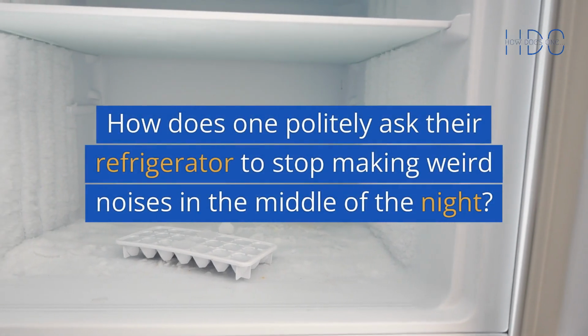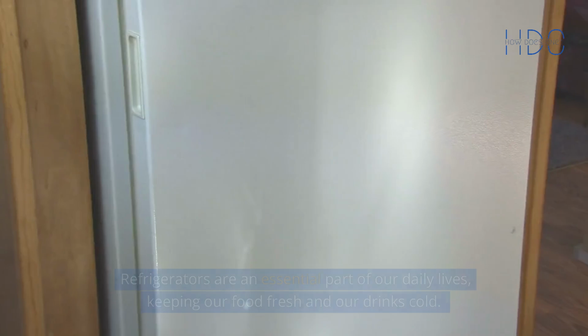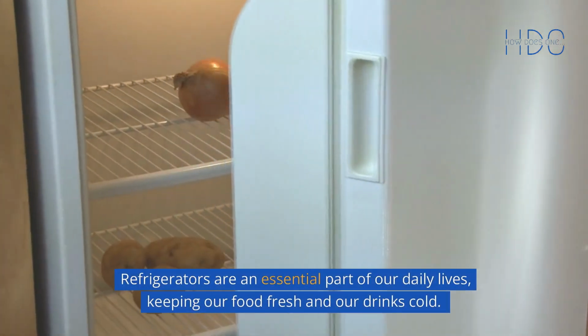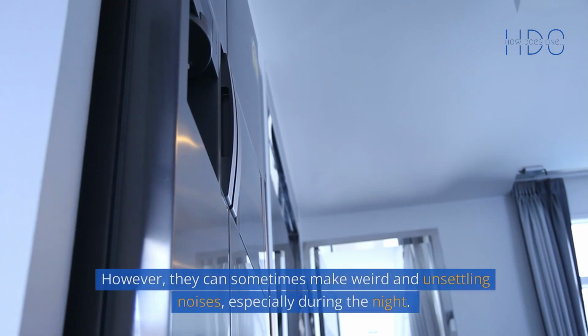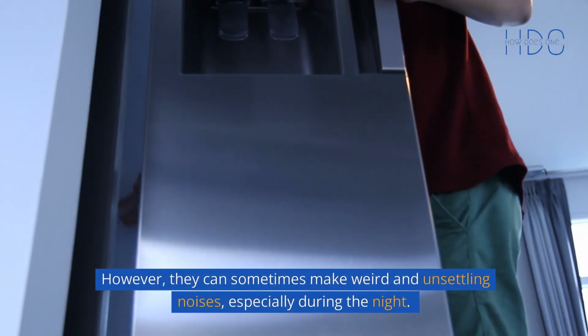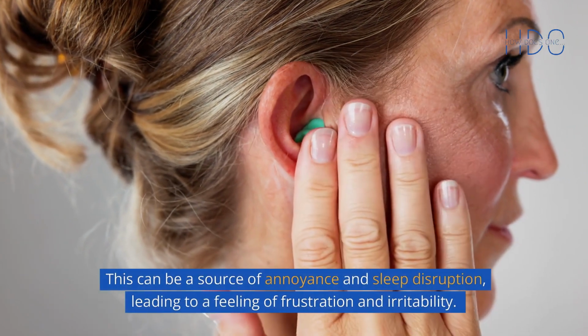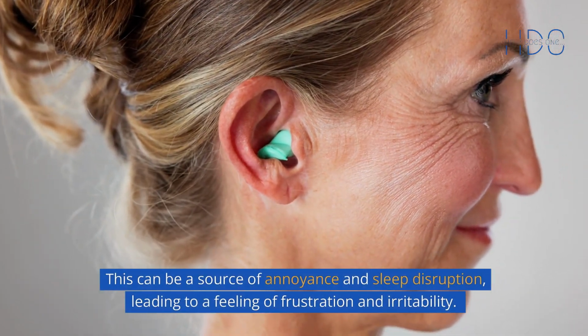How does one politely ask their refrigerator to stop making weird noises in the middle of the night? Refrigerators are an essential part of our daily lives, keeping our food fresh and our drinks cold. However, they can sometimes make weird and unsettling noises, especially during the night. This can be a source of annoyance and sleep disruption, leading to a feeling of frustration and irritability.